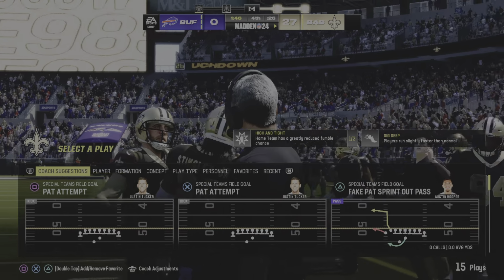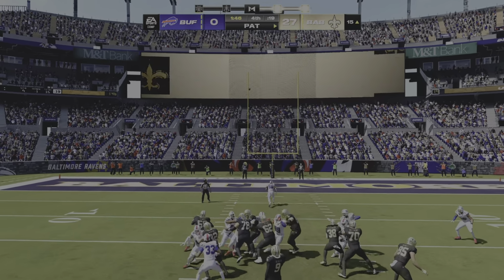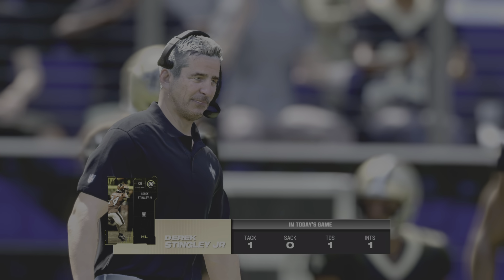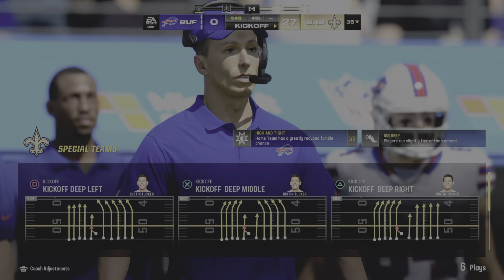Tucker now to add the point after. Oh, and it's no good. He tugged it wide left, and that will keep our score right where it is. Justin Tucker set to kick off.